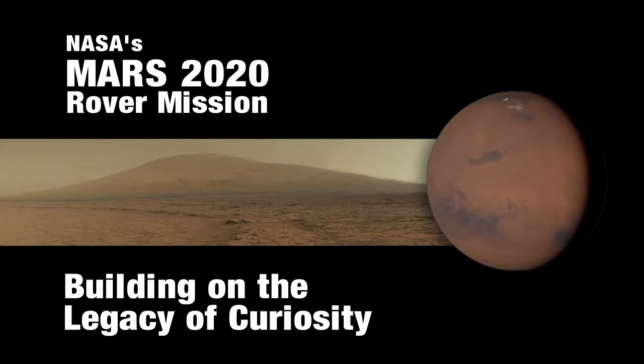So where Curiosity takes rocks and grinds them up into powder and looks at their bulk constituents, what this mission would need to do is be able to look in a microscopic level and examine the rocks for these very tiny and detailed messages that they would be sending to us about the past life that could have lived there.